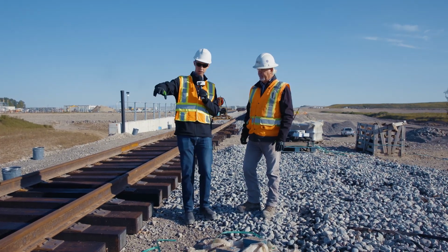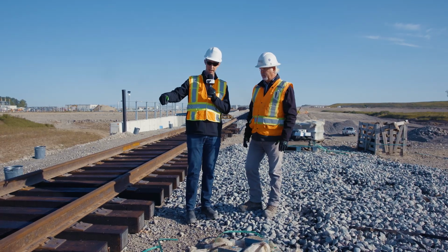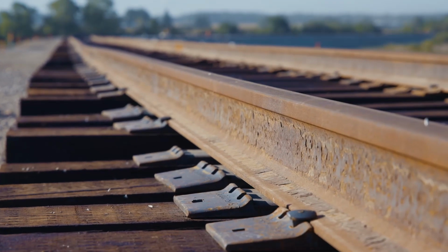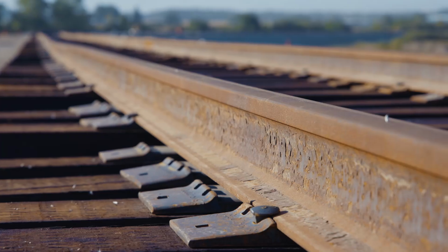Okay, and so for this section here, we've got these standard plates that are spiked down. Does that change as we go through the curve of the track over there? Yeah, so these are standard 14-inch double shoulder tie plates. So there's a shoulder on each side that fits against the base of the rail.